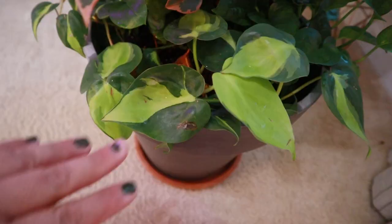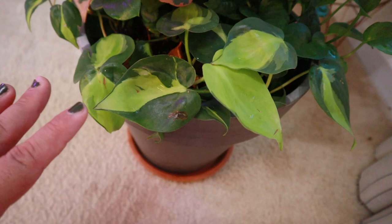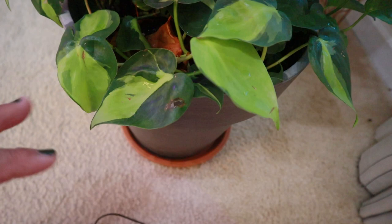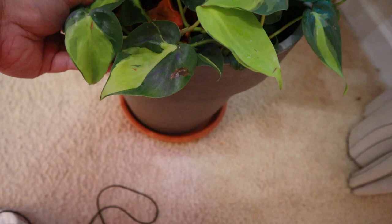So here I potted the philodendron Brazil, which I initially thought was a philodendron cream splash that I got from Green Street Gardens, because when I received it, this part over here was cream colored. So I thought it was a cream splash, but likely, as you can see now, it is a Brazil, and the cream coloring that I initially saw is probably just due to bleaching from the plant receiving a lot of light. Since it was grown in a greenhouse, it was probably receiving a lot of light before it was shipped to the nursery.